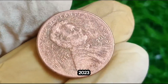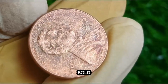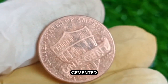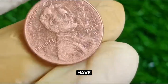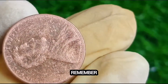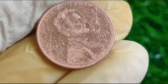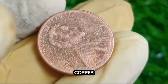In 2023, this extraordinary 2014 1-cent coin made history when it was sold at auction for a staggering $14 million, making it one of the most valuable coins ever. Its sale cemented its place in the annals of numismatic history and proved that even the smallest things can have the biggest impact. So, the next time you're holding a penny, remember this story. That humble coin in your pocket could hold untold value, just waiting to be discovered. Who knows? You might just strike gold, or in this case, copper.